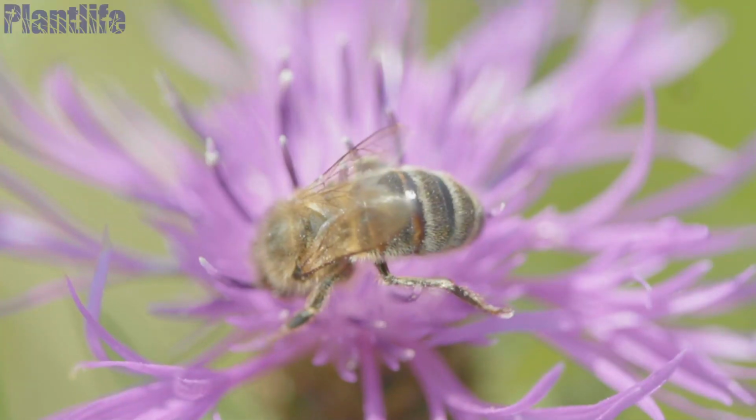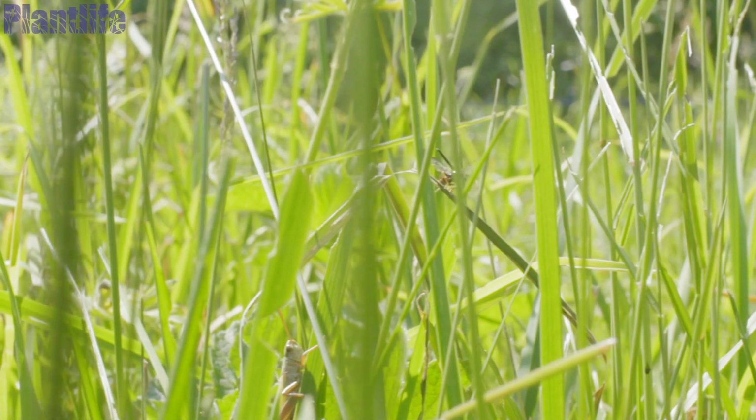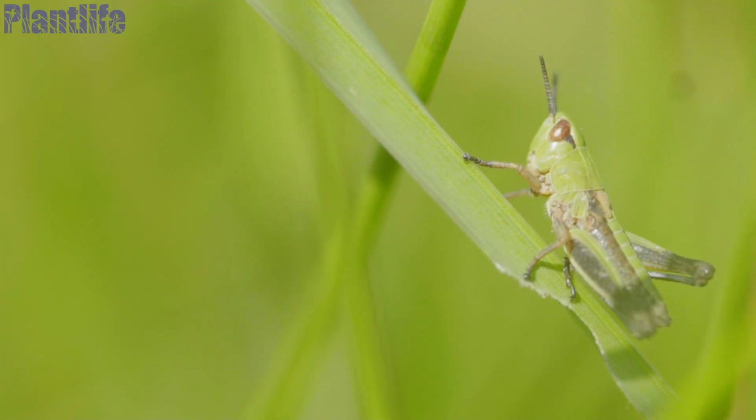With many of these insects providing a vital pollination service, others will in turn support healthy populations of wildlife further up the food chain. Perhaps this year more than any other, we've enjoyed the natural world closer to home. And with the countryside now finally opening up, if you love wildflowers, then I urge you to do just two things.